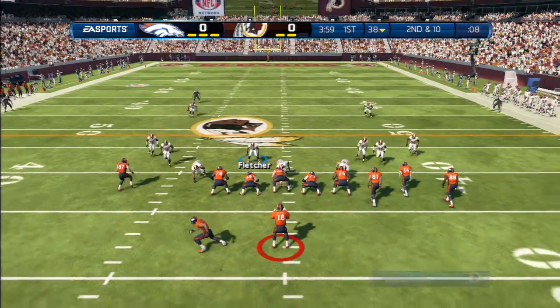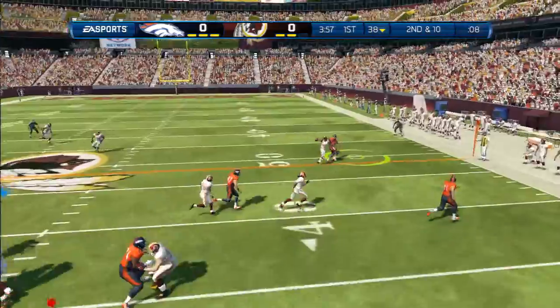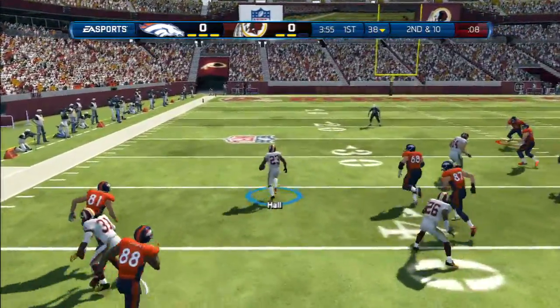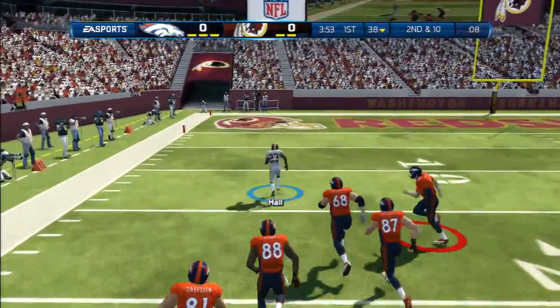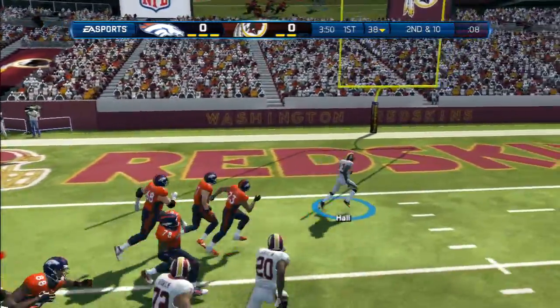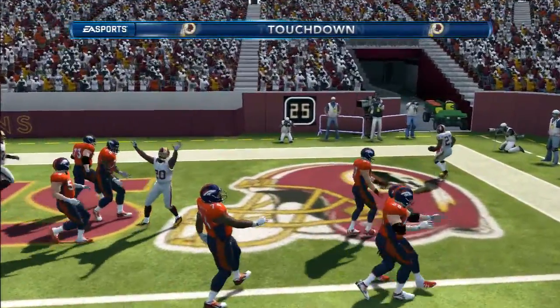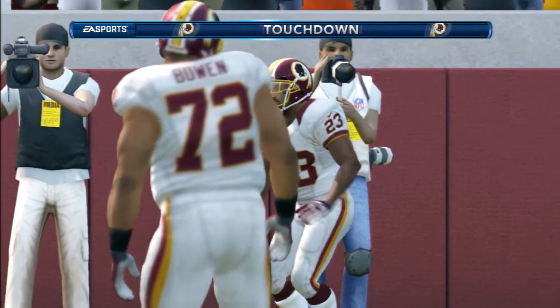The corners are going to meet the receivers right on the line of scrimmage. D'Angelo Hall with the interception. He's got some daylight. What he wanted. Touchdown. Well, the quarterback was under pressure.